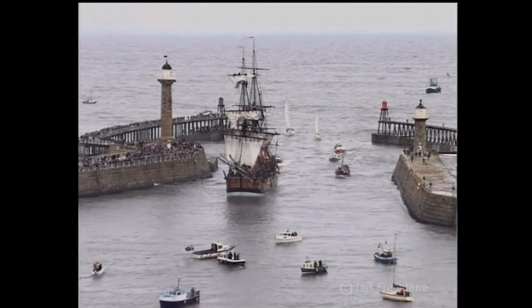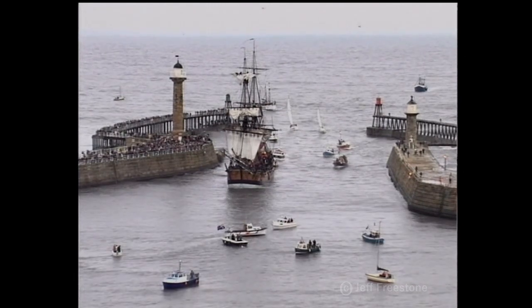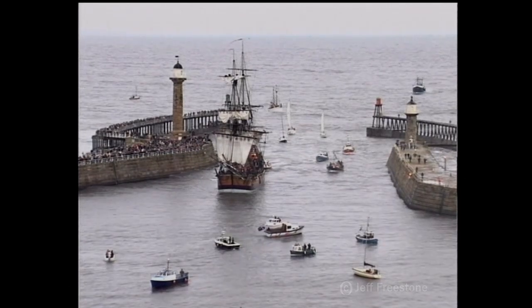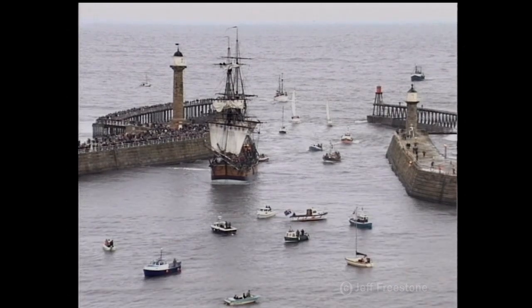Between May and October, she visited 12 other ports around the UK and 2 ports on the continent. But with a long Atlantic trip to America planned, a refit was going to be necessary. And as a result of the reception she'd received in Whitby, it was decided to do the refit there.